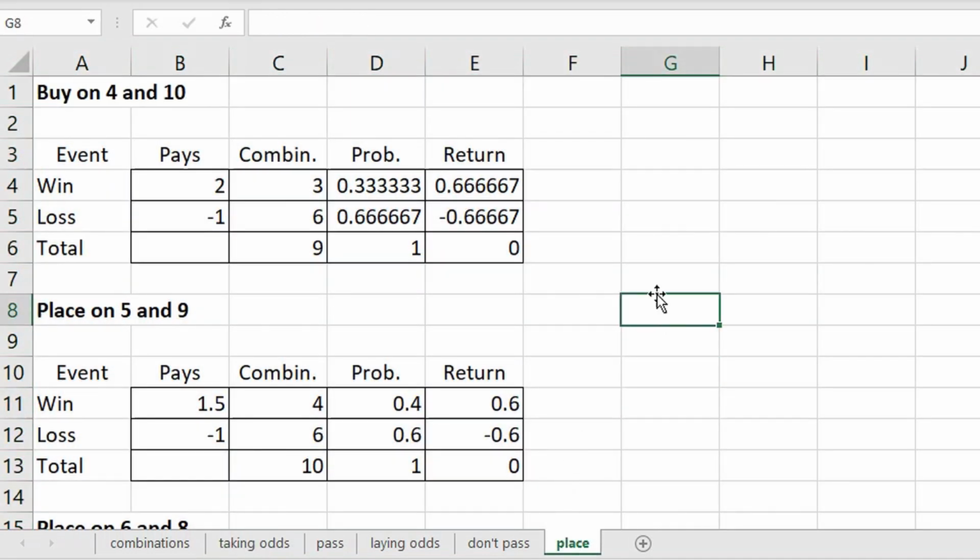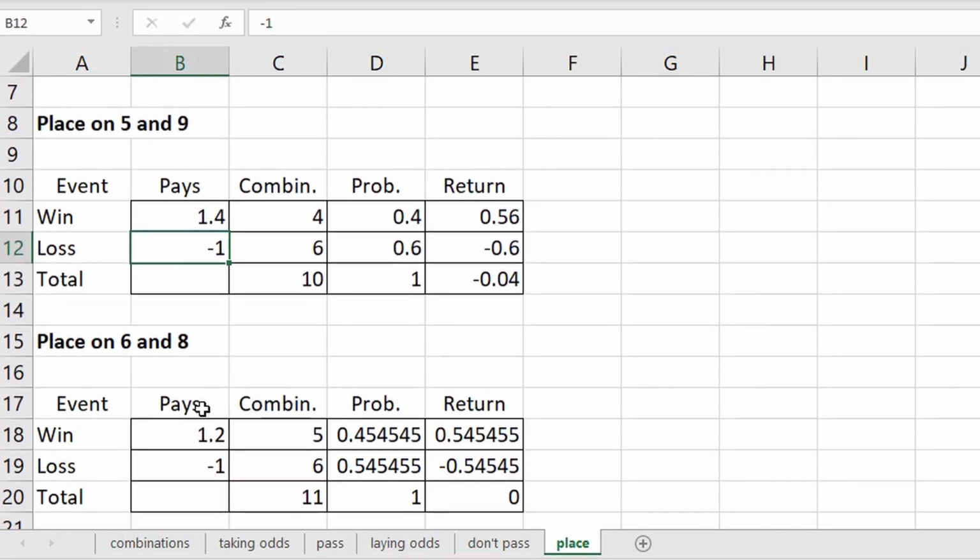Now, you may recall that if you take odds on the 4 or the 10, they pay 2 to 1. However, as I explained before, they only pay 1.95 to 1 if you're making a buy bet. And on the 5 and the 9, they pay 7 to 5, which works out to 1.4. And on the 6 and the 8, they pay 7 to 6.